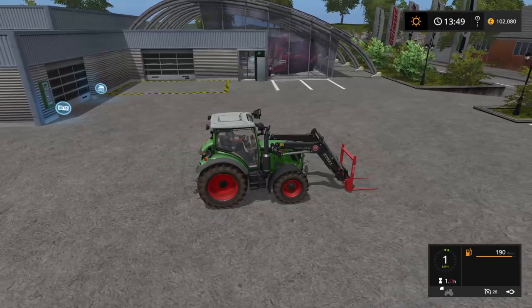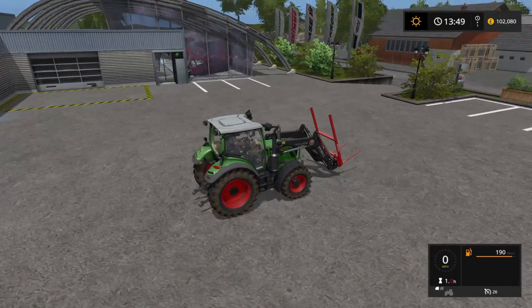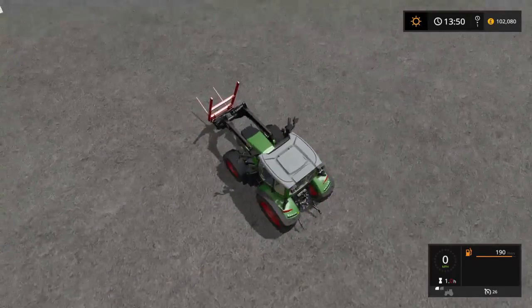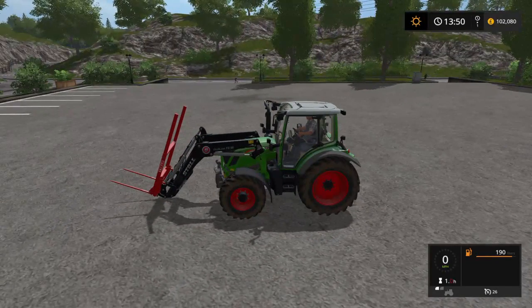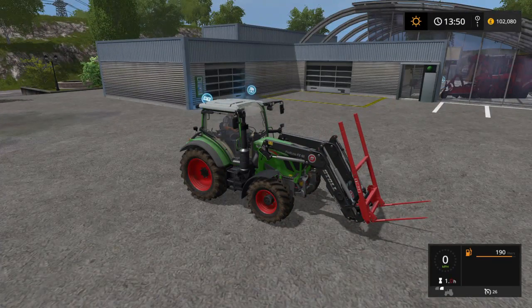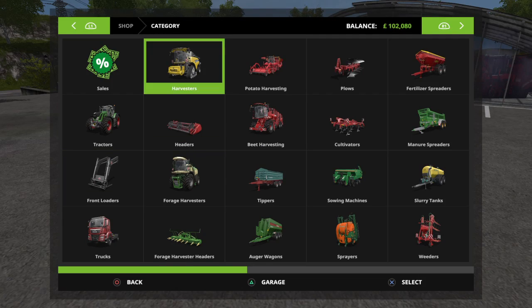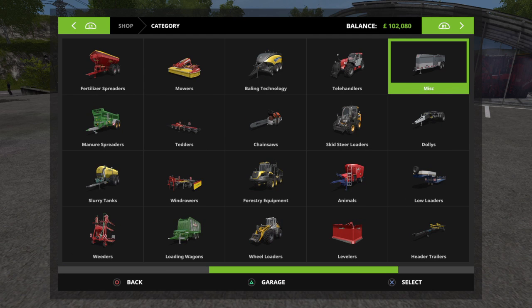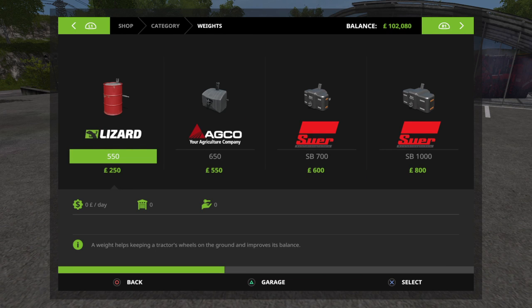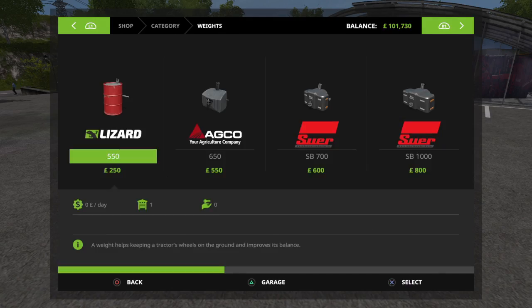This bale spike attached on as well. I don't think that looks too bad, personally. I think that looks pretty cool. Wouldn't you agree, guys? Right, what we better get as well is a weight. Now I think we'll go with that lizard. What colour shall we go with? We'll go with the grey.